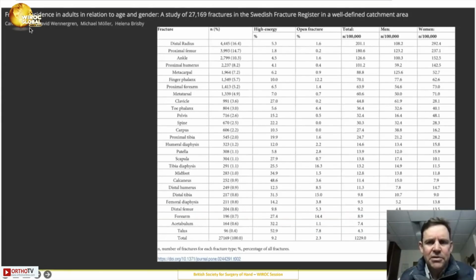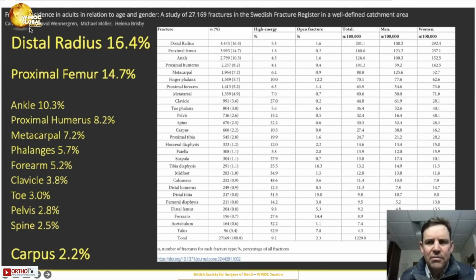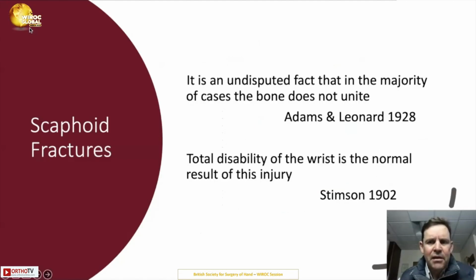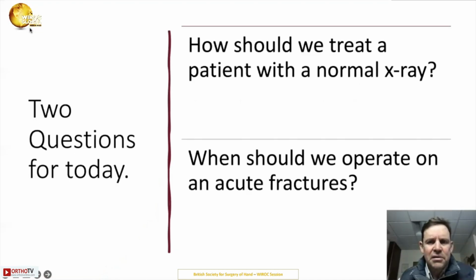So, scaphoid injuries are not particularly common. What is all the fuss about? Well, scaphoid fractures have a bad reputation, as these quotes from the literature illustrate. I'll try to address two questions today. How should we treat a patient with a normal X-ray? And when should we operate on an acute fracture?